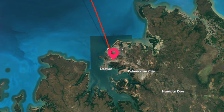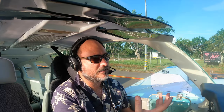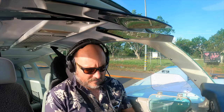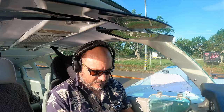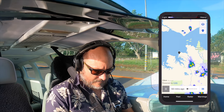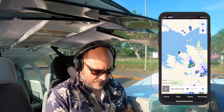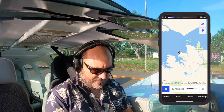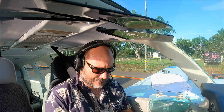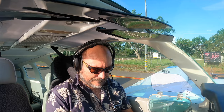Often this time of afternoon, the storms start to roll through, which can impact on final for runway 29 in Darwin. So we'll just have a bit of a look at the radar in a minute and see what we've got. So we'll pull that up now actually, and have a look at the radar. And it's looking pretty good. There's a bit of stuff towards the south there, but otherwise, no real dramas at all. So that should be fine. I'm not too worried about that at all. Looking good.